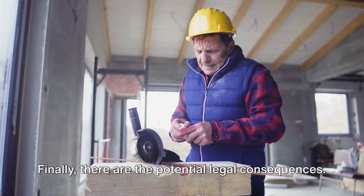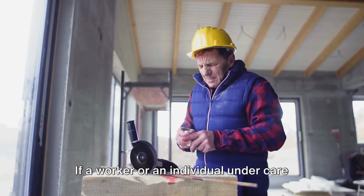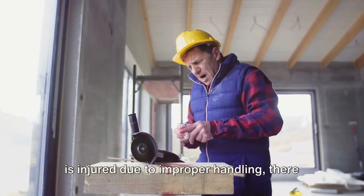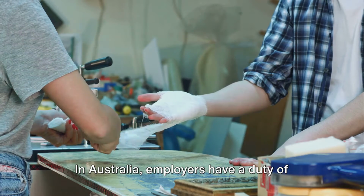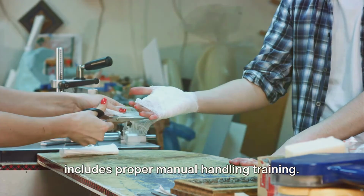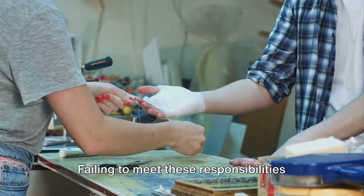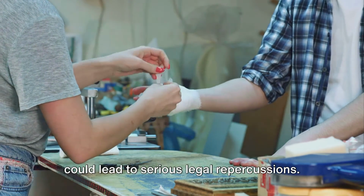Finally, there are the potential legal consequences. If a worker or an individual under care is injured due to improper handling, there could be lawsuits or fines. In Australia, employers have a duty of care to provide a safe workplace, and that includes proper manual handling training. Failing to meet these responsibilities could lead to serious legal repercussions.